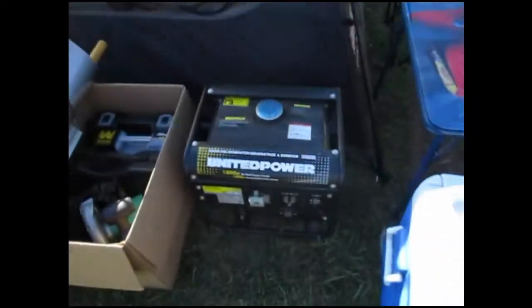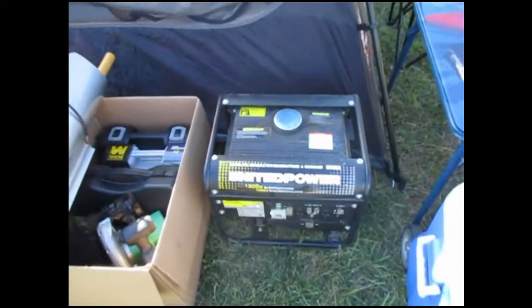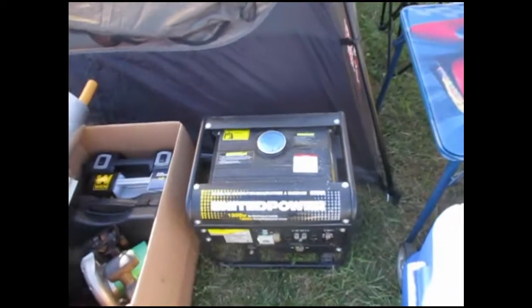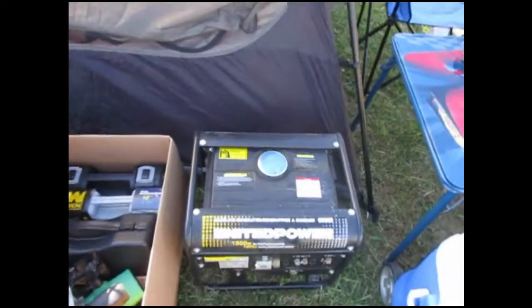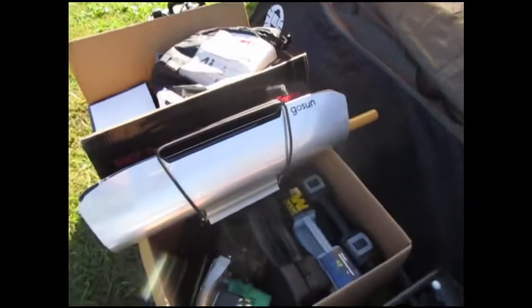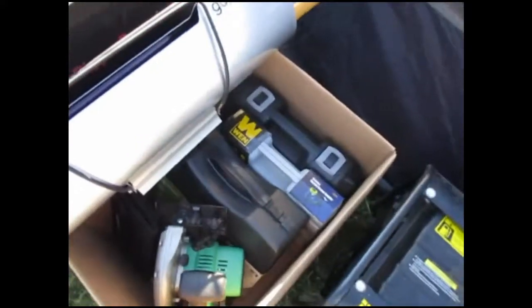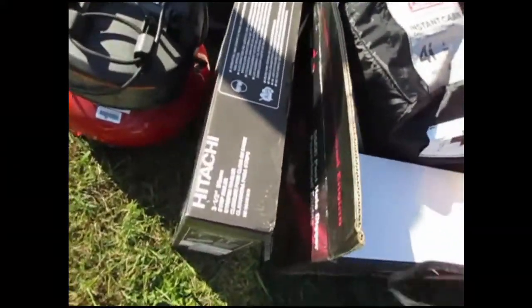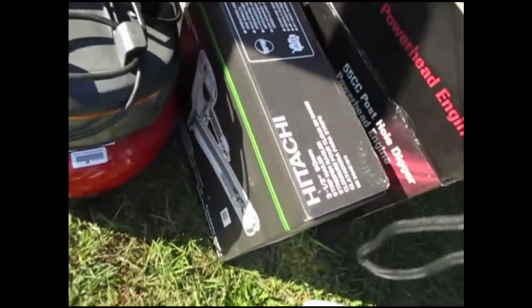I brought a small generator so it can run my air compressor, because I have a few tools that do actually run on air. I have my Ghost Sun for some quick cooking. All the tools, hopefully, that I'm going to need. A nailer. Let's see, a Hitachi nailer, I think. And a whole bunch of little stuff. It's going to help out.